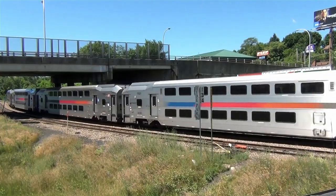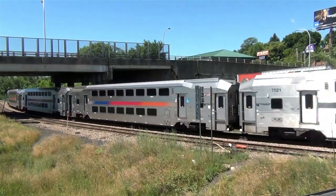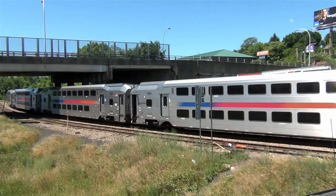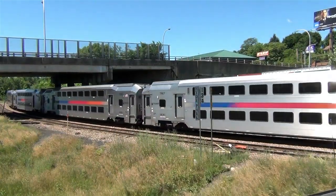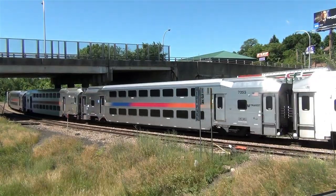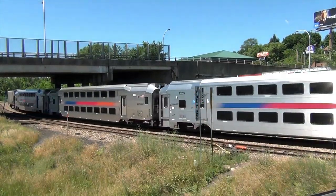Indeed, passenger cars can sometimes be seen in the manifests of freight trains. These are non-revenue moves for the car owners, but they are revenue moves for the freight railroads involved. There are several reasons that commuter and passenger equipment may show up on a freight train.